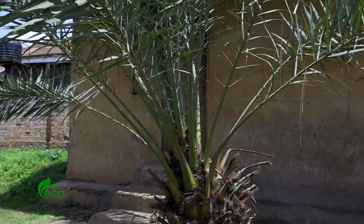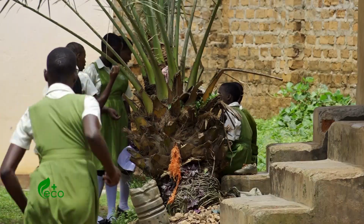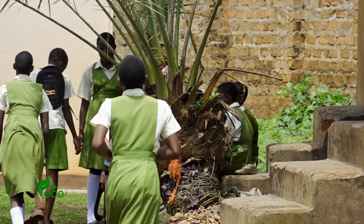There's a tree known as a palm tree. You saw it up there. Right now, it has not given us the fruits yet, but with time it will produce the fruits. And these fruits are also good. One, they are good for making oil, and we have ever done it. When we make oil out of them, you may ask me where do you get the machines to get oil right from there? We do it locally.